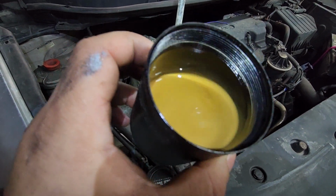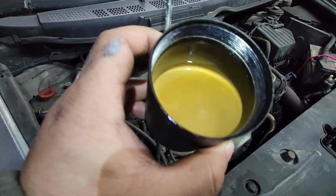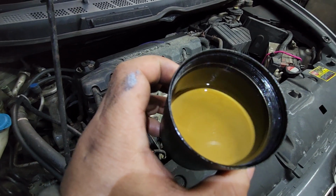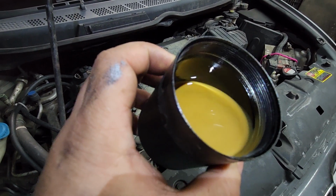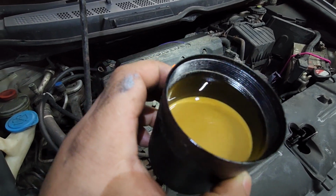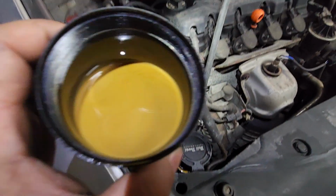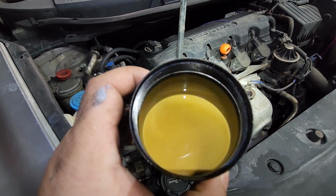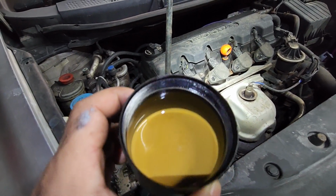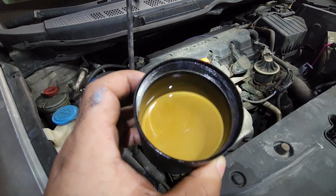That oil is supposed to go to your engine, but look what the catch can does. It catches it. Right? This is responsible for the carbon buildup. One of the things responsible. So this is why it's critical to have an oil catch can, even if you don't have a turbo or anything like that, just to catch this oil. Wow, that's a lot.